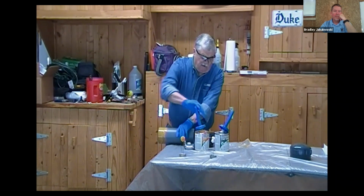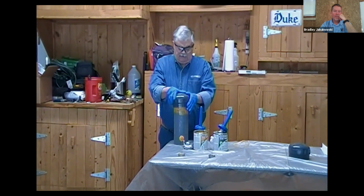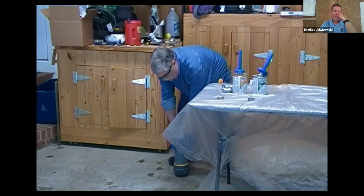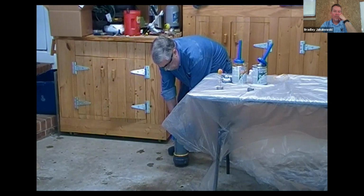Okay, I'm satisfied I've got a good amount of cement. I'm going to get my cap started on my pipe end. I'm going to take it to the floor and hold it. Hold all my weight on it for a minimum of 20 seconds.